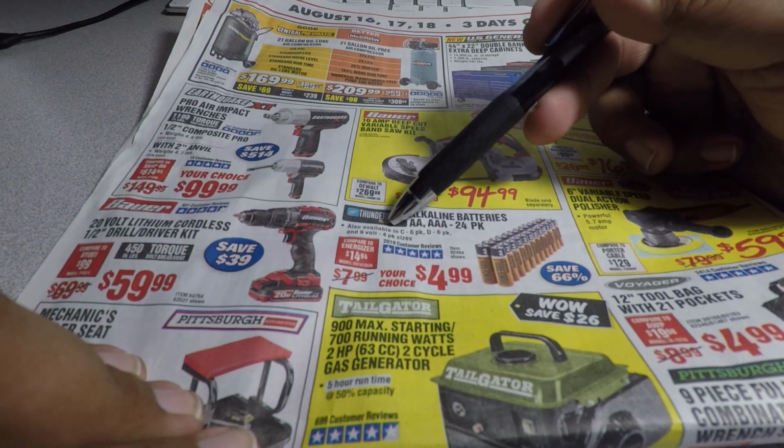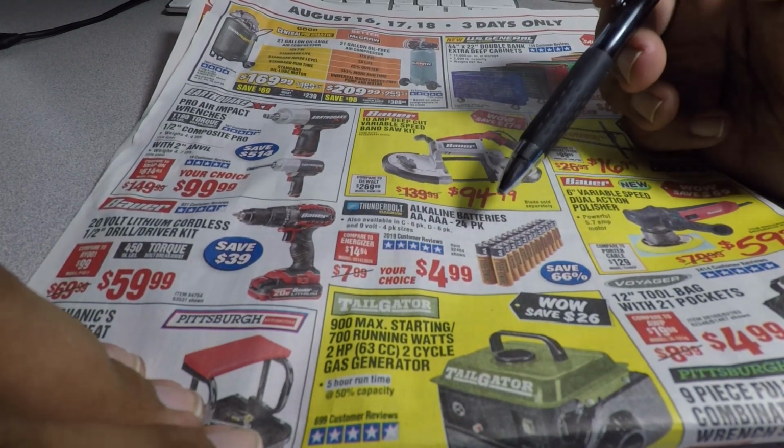Batteries. These batteries should be okay. I wouldn't get the yellow ones though. The yellow ones are not that good.